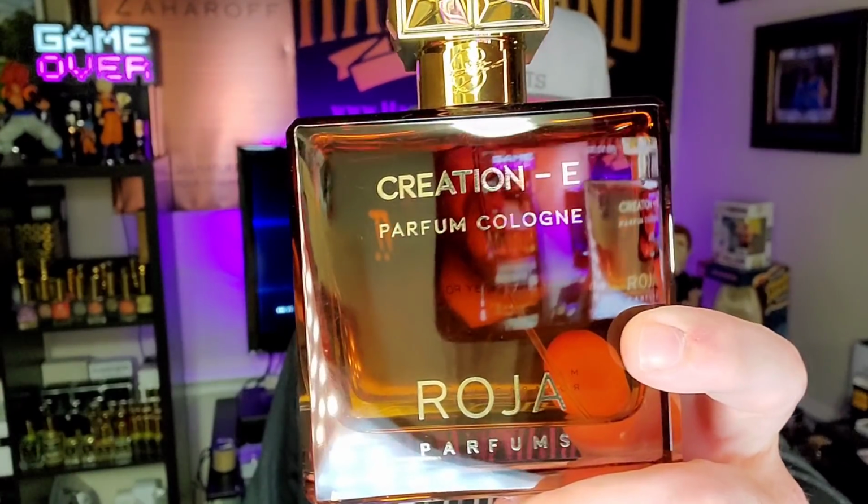Because of the price, I wouldn't recommend blind buying it, but if you like vanilla fragrances that just have so much going for them, so much character and complexity, Creation E from ROJA Parfums, Parfum Cologne Collection. It's one of the best fragrances in the world, in my opinion anyways.